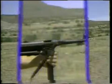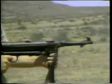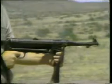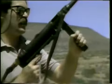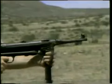The MP40 is just under 25 inches with the 8-inch stock folded and weighs just 8¾ pounds. With a cyclic rate of 500 rounds per minute, the MP40 will empty its 32-round clip in just under 4 seconds.